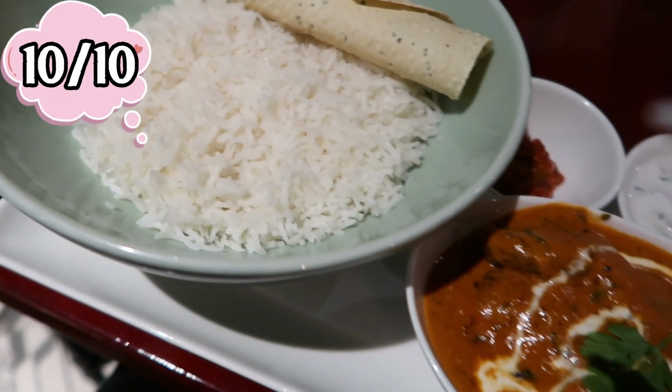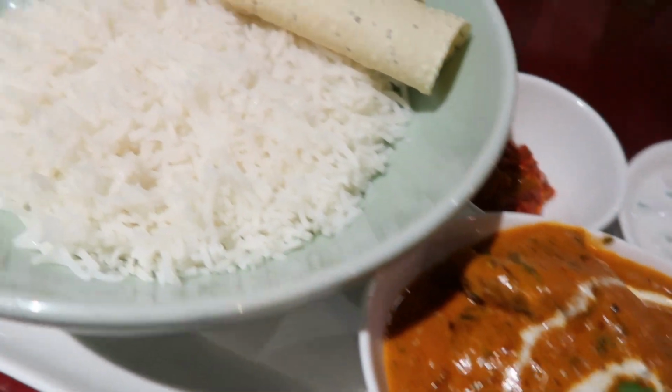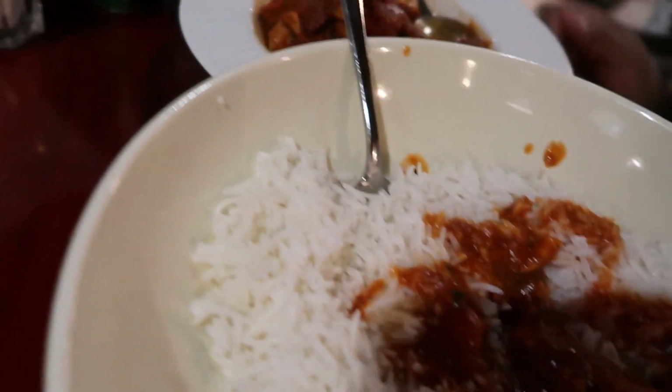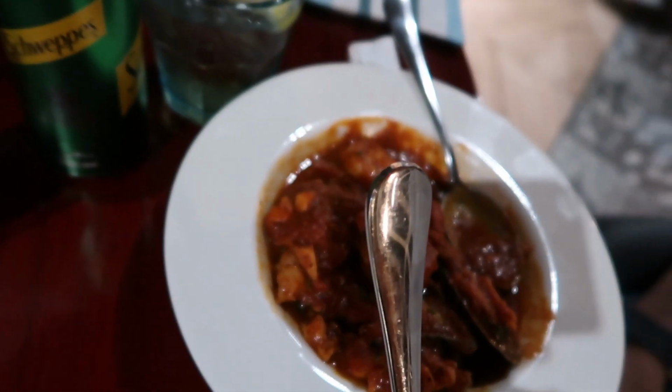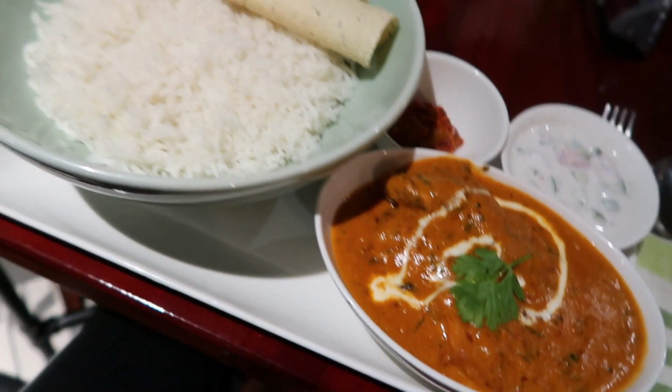Okay y'all, so this is my food. I got the chicken tikka with rice masala. And my dad got the rice with the shrimp. Same with my mom. And my brother got the same too. And then I got the peach tea, which is pretty good. I can't wait to dig in, y'all. It looks so good.